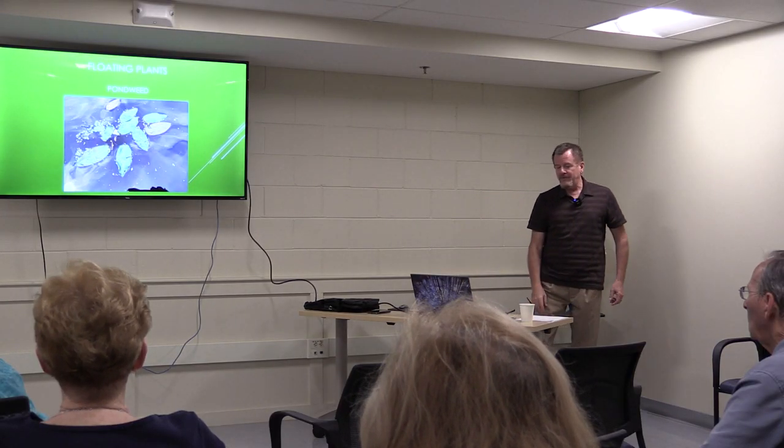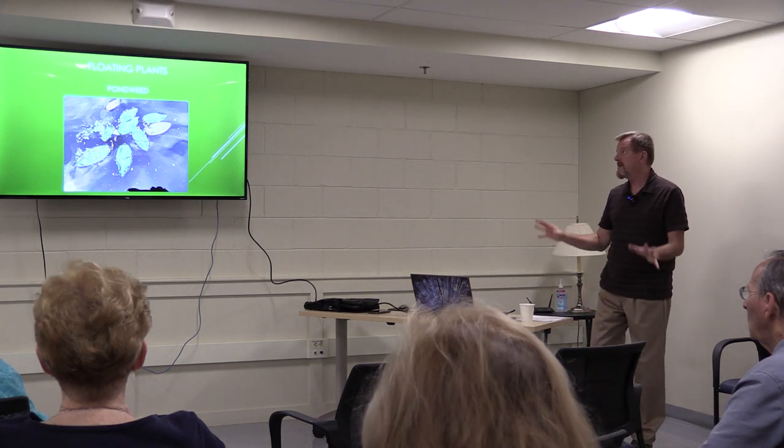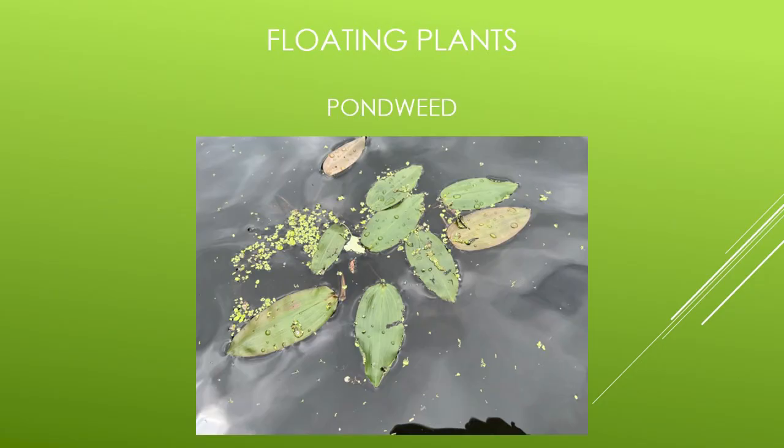So I'm going to go to floating plants because there's a lot more interesting floating plants. You may not agree that the first one I'm going to show you is terribly interesting, but there are two kinds of pondweed I see out there. You'll probably see these periodically, if you have ponds near your house or very slow running water. This one I believe is the floating leaf pondweed, which they're both, I don't know if I can pronounce this genus name, Potamogeton. This one's Natans.